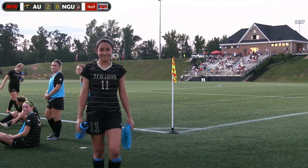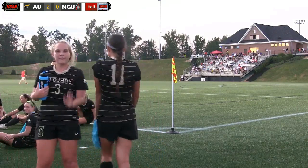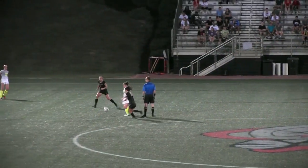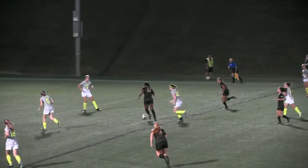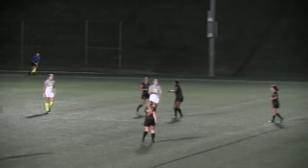Anderson leads 2-0, both goals courtesy of number 18, Tina Shakes, for Anderson. Kubiak had a wide open look. She was stopped just in time by Gracie Britt. Now another long shot from the Trojans will, again, go in.